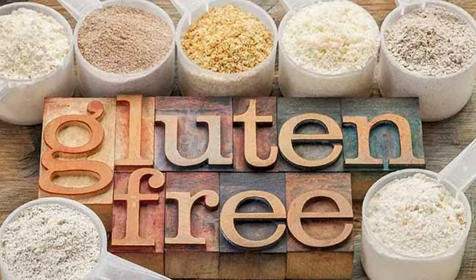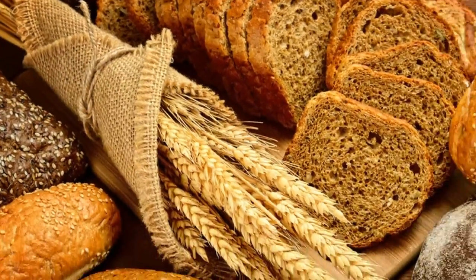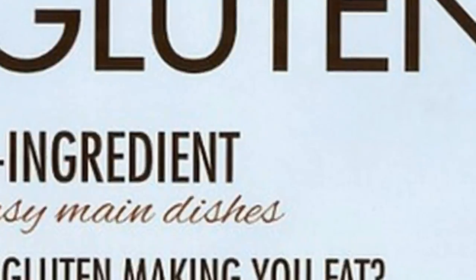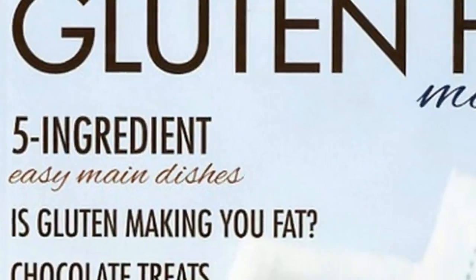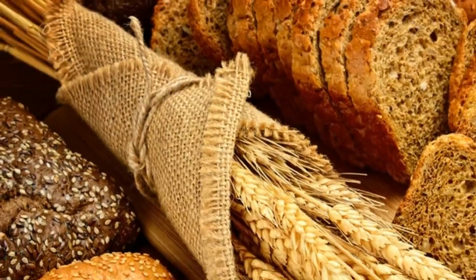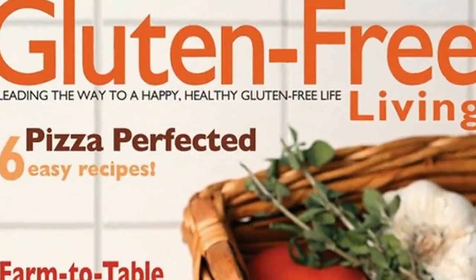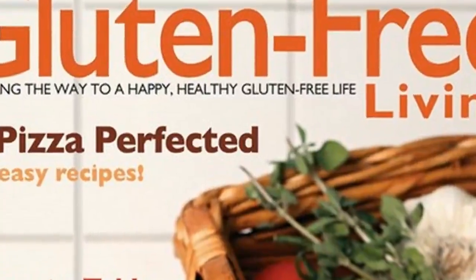Food additives, such as malt flavoring, modified food starch and others. Medications and vitamins that use gluten as a binding agent. Most importantly, a gluten-free diet cannot replace a formal consultation, diagnosis or recommendation from a physician or trained healthcare professional. Dietitians knowledgeable in celiac disease and the gluten-free diet play a critical role in the management of this autoimmune condition.